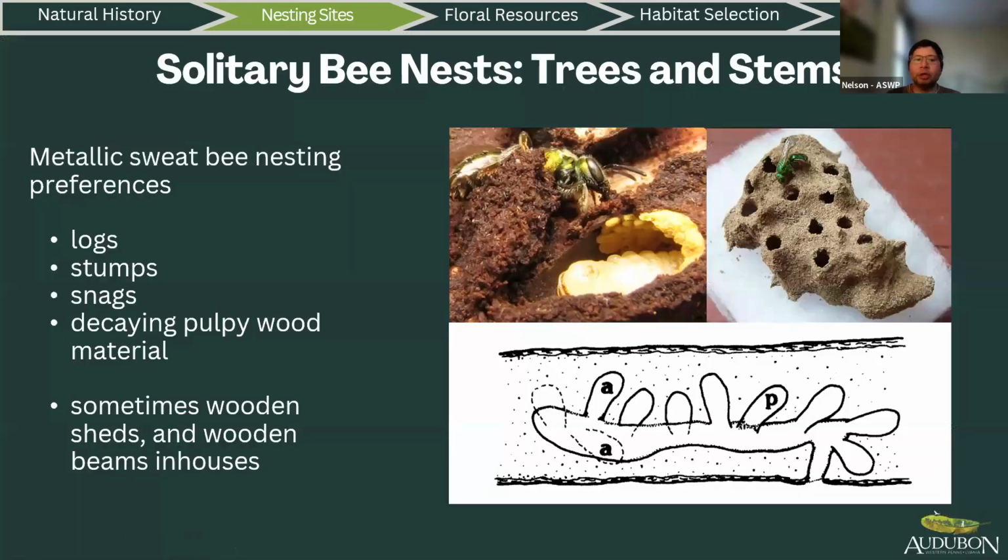The bees that are using those logs really like that the wood is kind of pulpy. If you see ones, especially down in the woods, that you can break up with your hands, they really like that kind of material. And some of them, if they're not nesting straight down and making walls, maybe they'll just nest and do little offshoots.